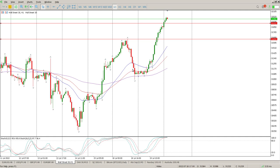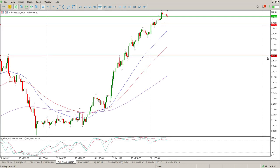Anyway, what I'm looking for now is definitely don't want to be jumping in long when my oscillators are grouped to the upside. We are overbought. It is not the scenario that you're looking for. What we're looking for is a pullback onto structure. There's nothing here on the 1 hour that's going to excite us or get us an opportunity to get in.